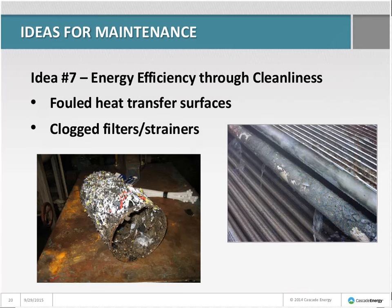So this one has to do with energy efficiency, just through keeping things clean. And this picture on the left here, a lot of people ask me, is that real? Yes, it is real. That's a pump screen. And you can see, plugged in a major way. What we have here on the right is a condenser. It's an evaporative condenser for a refrigeration system.